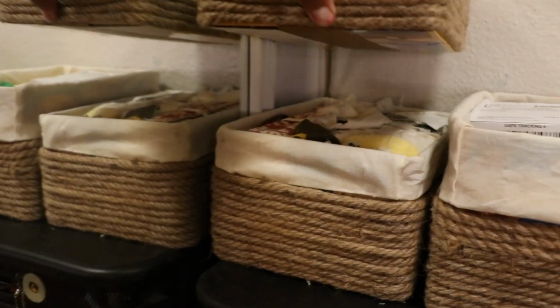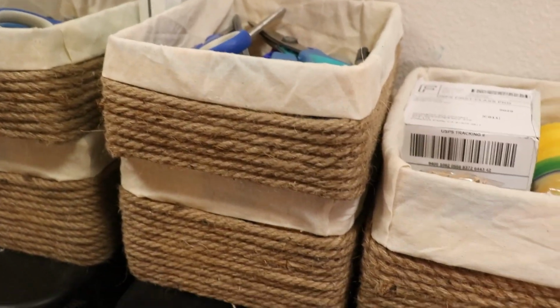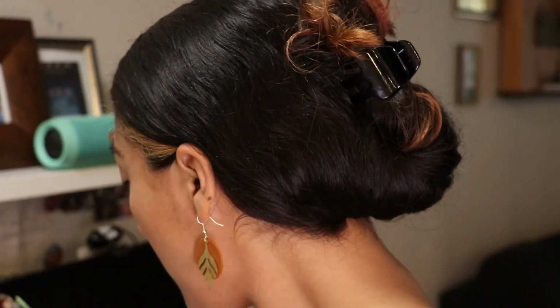Look at it. Yeah, I didn't bother to do anything at the bottom because ain't nobody gonna be seeing that. So I do stuff like that. Just upcycle them, make them look cute, and, you know, repurpose them. Give them a second use.